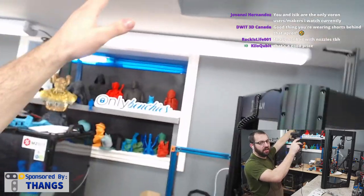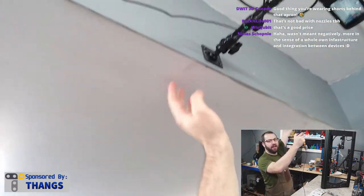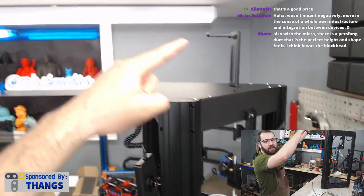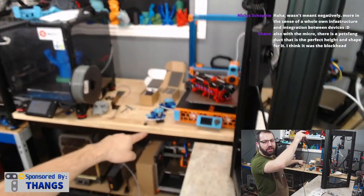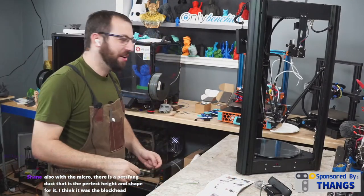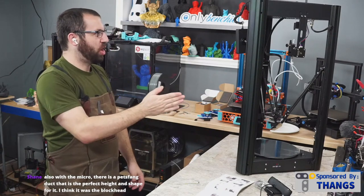the ceilings are dropped because of reasons. So the problem is, I could touch the ceiling right here, right? I could touch the ceiling right here. Look how close that filament spool is to the ceiling. And it's not even on the shelf that's 2 inches taller. I might not have enough room for this printer on my desk because it's too tall.